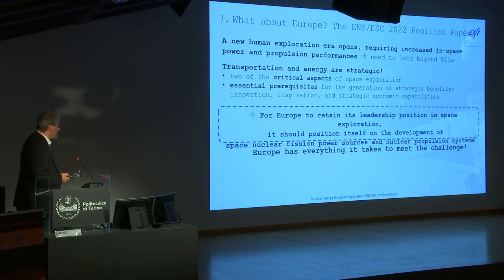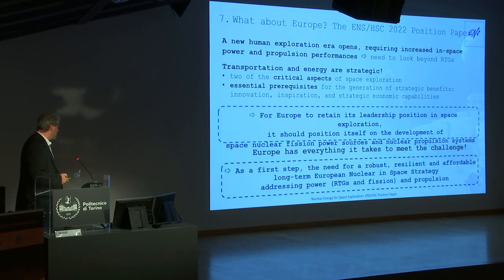Europe has everything at stake to meet the challenge. It has nuclear and space R&D and industrial capabilities. It has a long tradition of excellence and international cooperation in each of these two fields. So by mobilizing its well-renowned space and nuclear communities, Europe can take its rightful place in this endeavor alongside the main space powers.